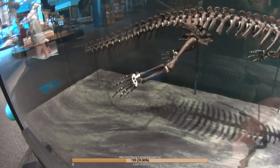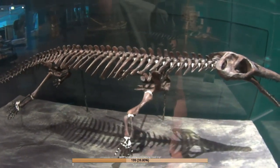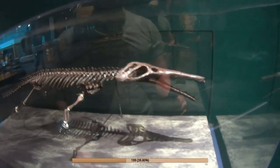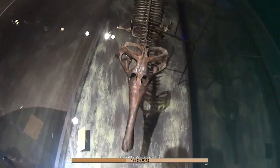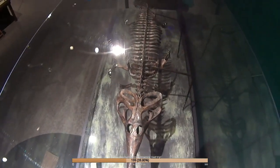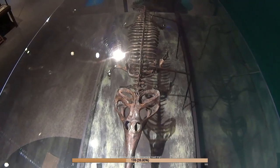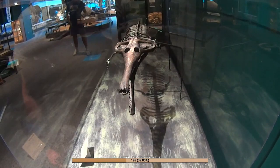Yeah, I bet you those are a cast. The real one, hopefully, is tucked away in a drawer somewhere. It's a beautiful old model. And take a look at the shape of that skull. Got those eyes on top. Very broad back of the skull like that, and big attachment points for the jaw closing muscles and for the neck.